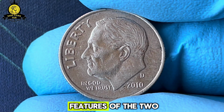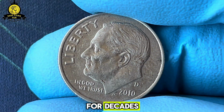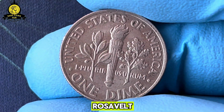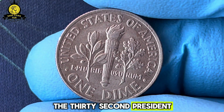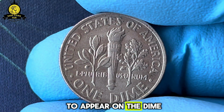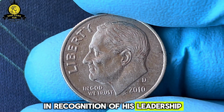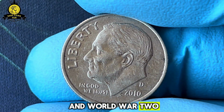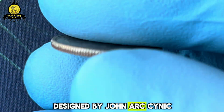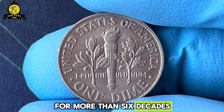One of the defining features of the 2010 one-dime coin was its design. For decades, the obverse of the dime had been dominated by the image of Franklin D. Roosevelt, the 32nd President of the United States. Roosevelt had been chosen to appear on the dime after his death in 1945, in recognition of his leadership during the Great Depression and World War II. The image of Roosevelt on the dime, designed by John R. Sinnock, had remained largely unchanged for more than 6 decades.